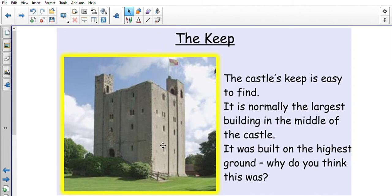Lots of exciting things happened inside the castle keep. The rooms were in there for the most important people. There were halls in there. So that was the busiest, most important part of castle life.